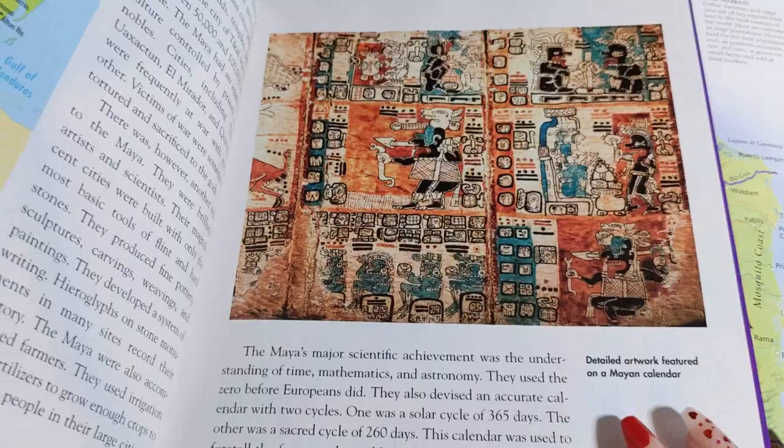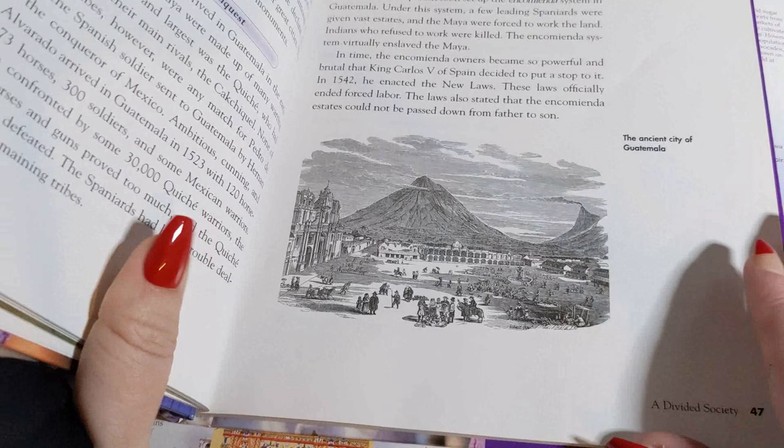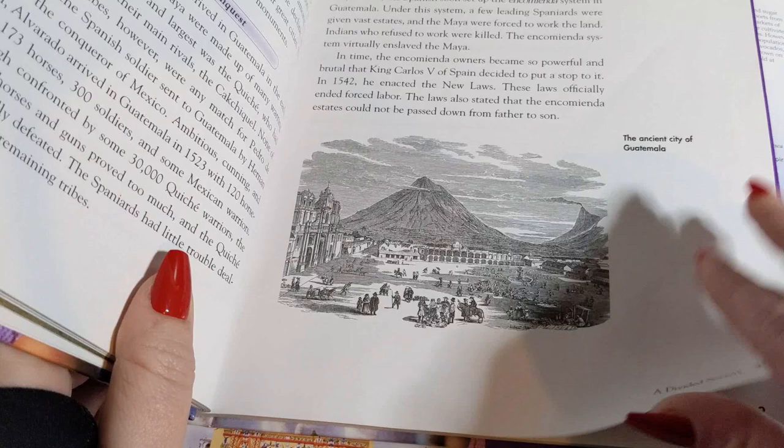Here's one of their calendars. Isn't that gorgeous? Predicting all kinds of things like eclipses and planetary movements that were spot on. Because I always tell people astronomy is very simple math, honestly. It's very easy to calculate things. An engraving of what Guatemala City used to look like back in the day.